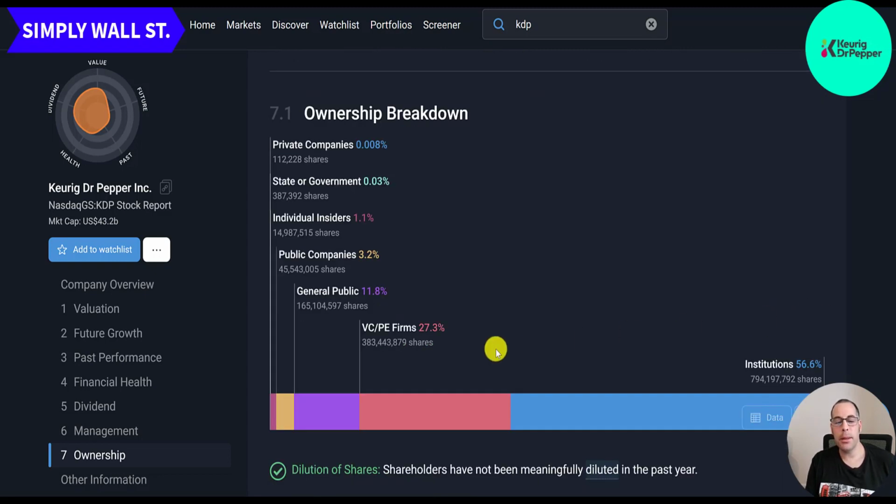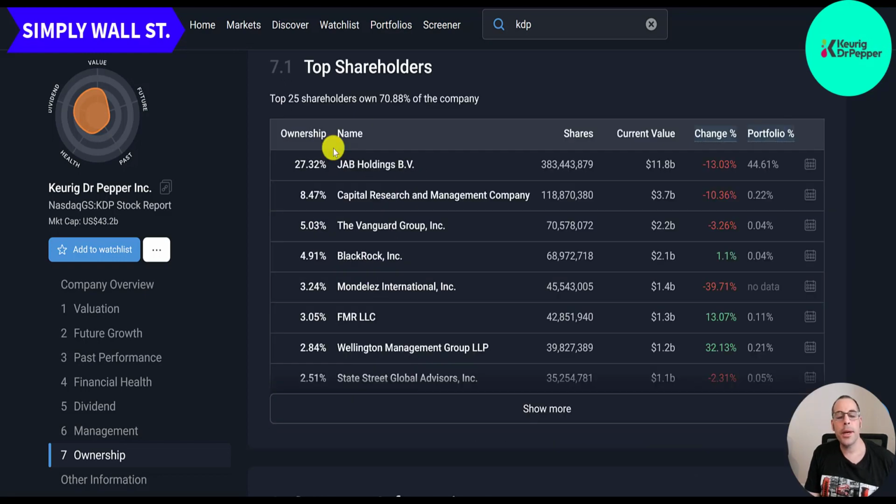57% of the company is held by institutions, 27% by VC and private equity firms, 12% by the general public, 3% by public companies, and 1% by insiders. Their biggest shareholder is a German company, JAB Holdings, 27% of the stock. Their value is close to $12 billion. JAB owns a lot of companies. They own Peet's Coffee, Einstein Bagels, lots of companies.